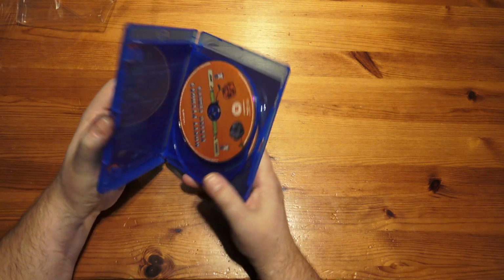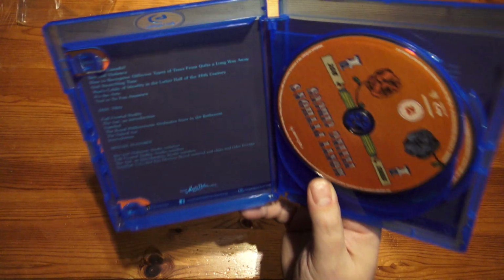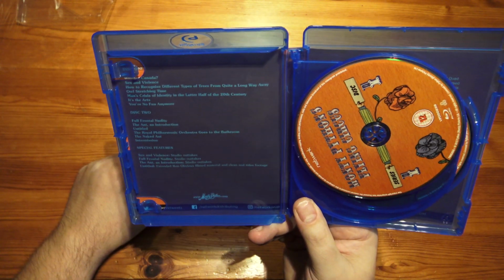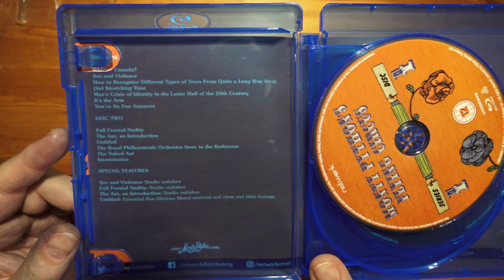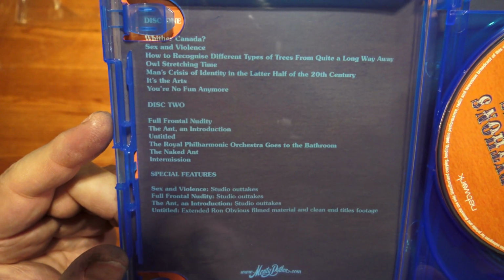Ooh. Didn't realise it was on 2 discs. Yes, it makes all the difference for me when you actually have a double printed front card, because it's just little details, isn't it? So there we are. There's some little details.